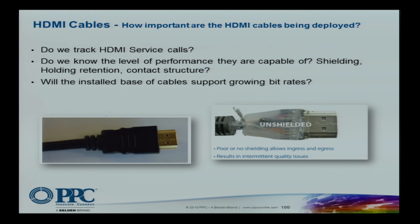HDMI. A HDMI cable, what's that? Do we track HDMI service calls? Do we just change it out? Do we know the level of performance for a HDMI cable? Shielding, holding retention, contact structure.